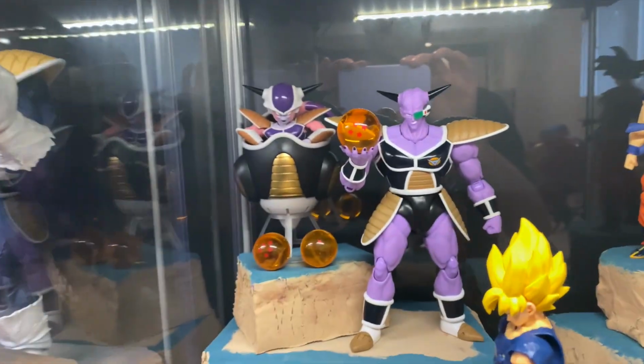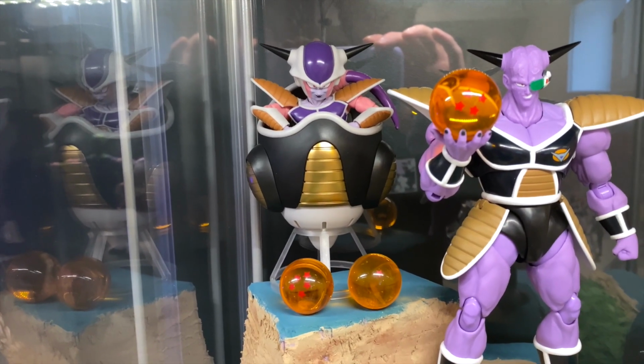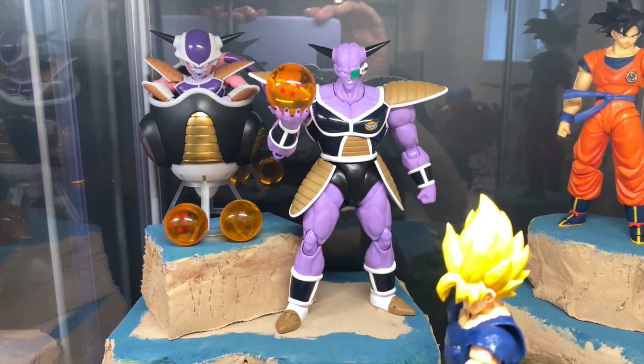Let's start in the back corner here. Again, super underrated figure, one of my favorites in the whole collection. First Form Frieza. I've got him in his little pod here. He's collecting some of the Dragon Balls. And now I've got Ginyu right beside him.